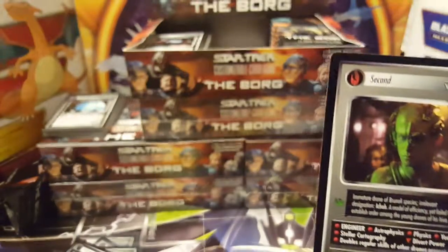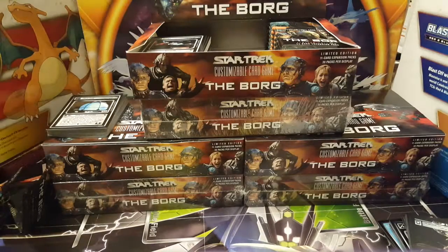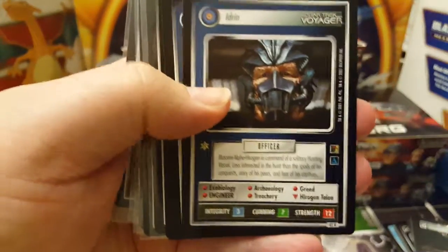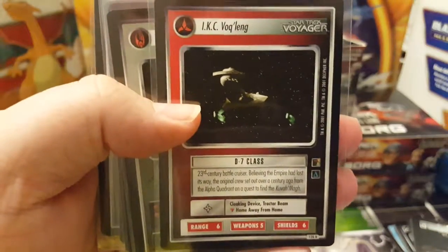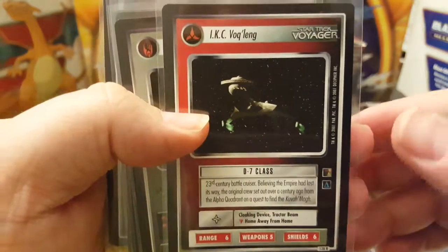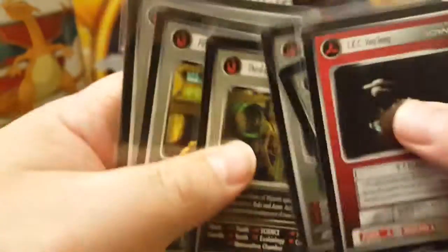Imagine that. I think I got all of those ones. Let me check. So I'll go through these. Yeah, there's second, third, fourth, fifth. Okay, so I think these are just the regular rares: Ankari Spirits, Idrin, Jorik, Surat, and then the rare pluses are the IKC Vakling, 3 of 9, and then we have second, third and fourth, and fifth, and 7 of 9.